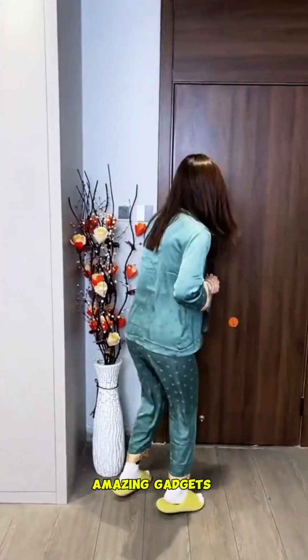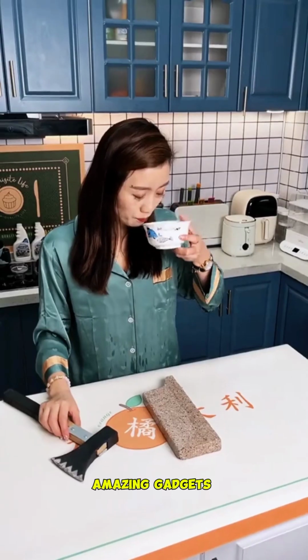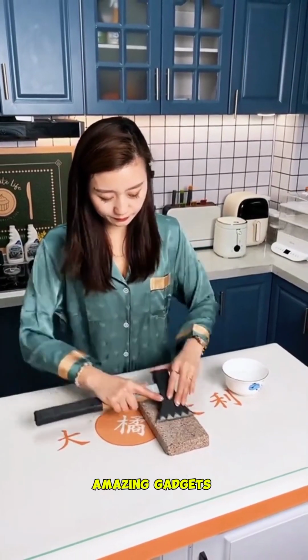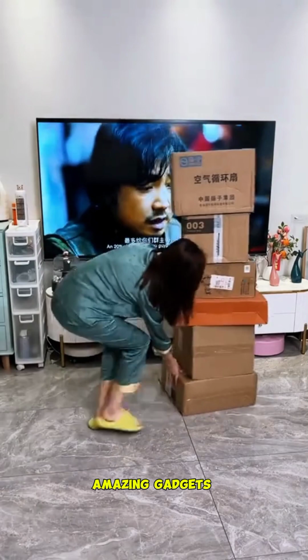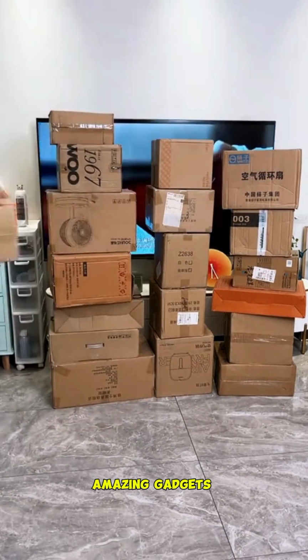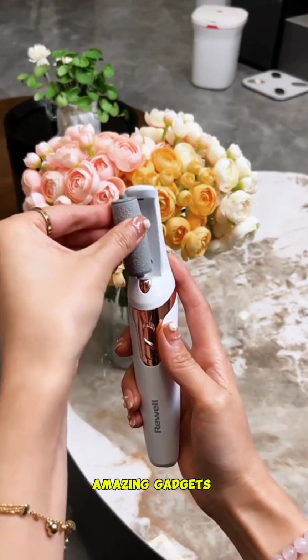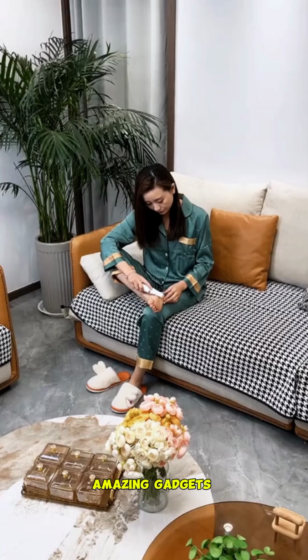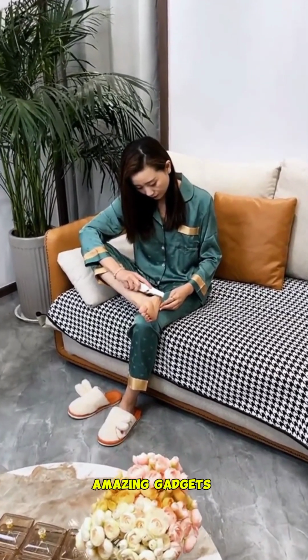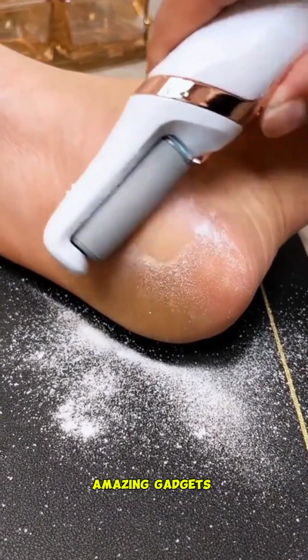So let's see our products and organizing and cleaning hacks we've got in this video. We'll see all the products and tools we've got in this beautiful apartment. This is the package. This is an electric bulb you can use for your feet. It's really cool.